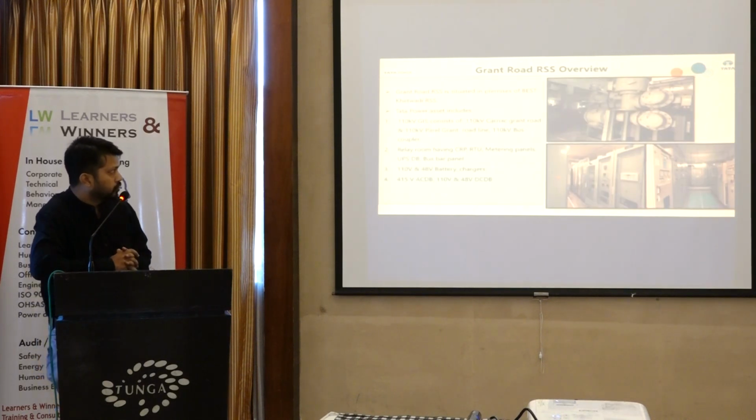So we have a remote substation, that is Grand Road Receiving Station, that is under our consumer premises PST. This Grand Road Receiving Station is situated in the premises of PST Ketwadi Receiving Station. In that substation, Tata Power assets include 110 kV GIS, consisting of two lines, Carnac Grand Road and Parel Grand Road line, and there is one bus coupler.